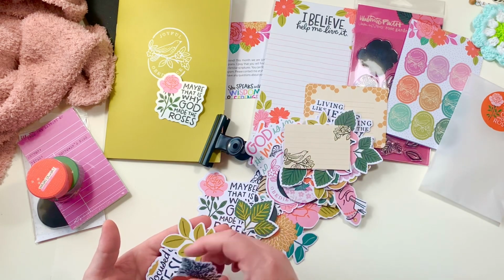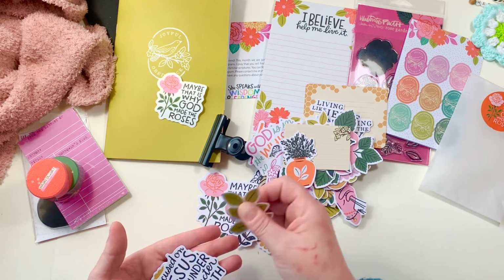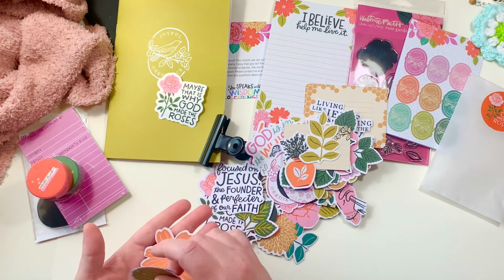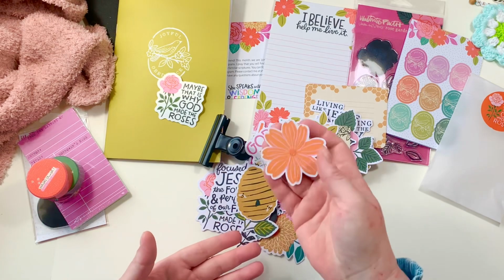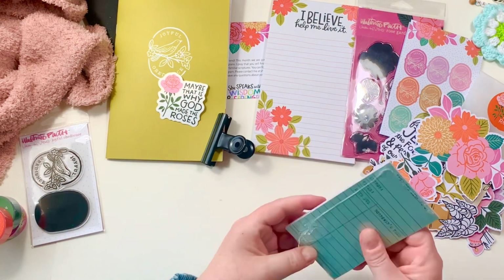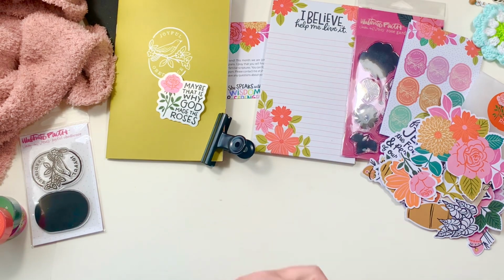Anyways, I'm going to wrap up here sharing the ephemera of this kit. And then we're going to get into some other fantastic goodies that were released with this launch. So next up, we have the March 2024 library cards. And the colors of these are beautiful.